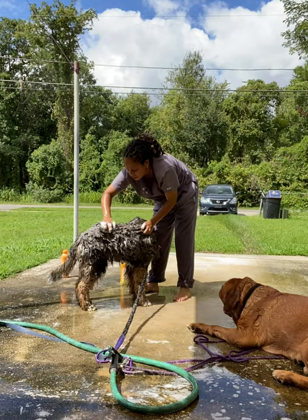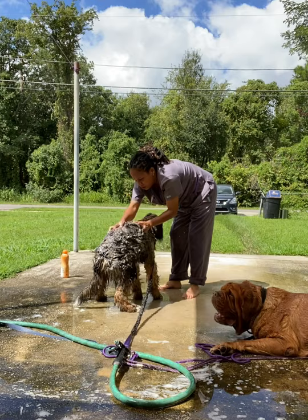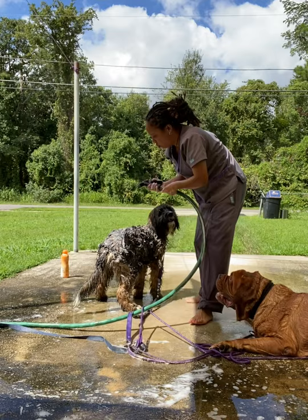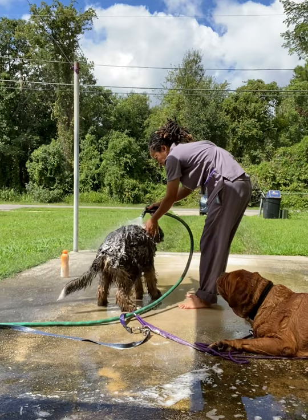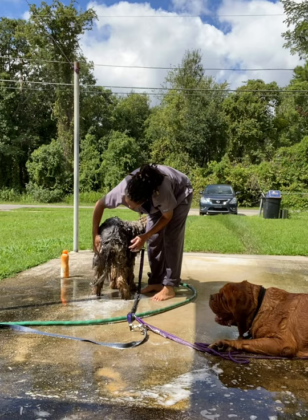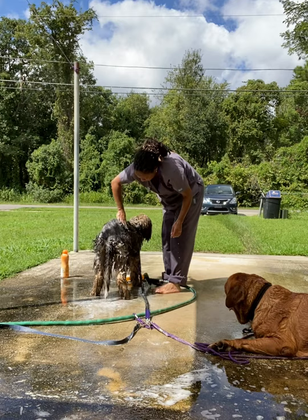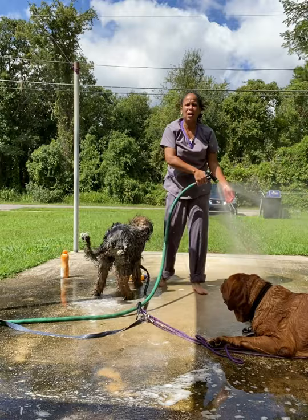Do their faces, I just get a washcloth. And I do their faces with a washcloth. I don't really like to put the shampoo unless I'm using baby tearless shampoo. And that's the only time that I will do their face. I'll let it sit on him while I wash Apollo off.